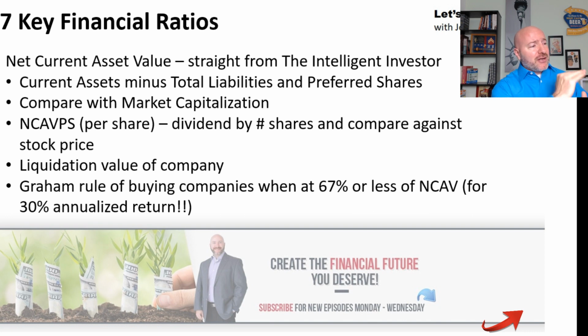But current assets: you take your current assets minus your total liabilities, and in your assets you're only taking the current assets, so only those assets that are very quickly converted to cash. You're taking all your liabilities, so everything the company owes: your long-term debt, your current liabilities, everything there. And the preferred shares. Now, a lot of companies don't have preferred shares, so you really don't have to worry too much about that. You just look in the stockholders' equity portion and see if they have preferred shares. So your current assets minus total liabilities and preferred shares, right? And this is going to give you a kind of liquidation value of the company, right?